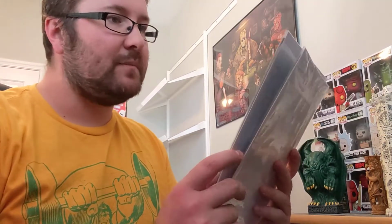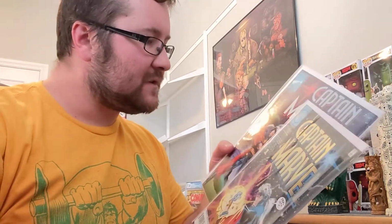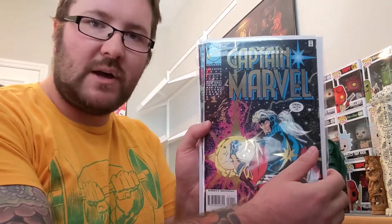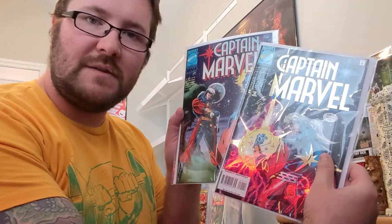And these are just absolutely gorgeous. Staples are perfect. There's barely any spine ticking on this first one. Second one's got a little bit, but it's not too bad. Corners are great. These are basically near mint, or as mint as you can possibly get, near mint minus. So let me know if you know anything else about this.